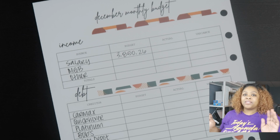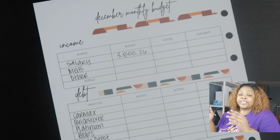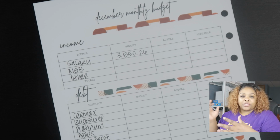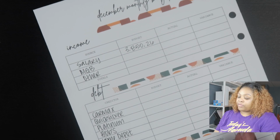When I do my paycheck budgets, I get paid twice a month, so I'm gonna do my expenses, dividing everything by 2. So those numbers will be a lot smaller. This is an overview for the month.